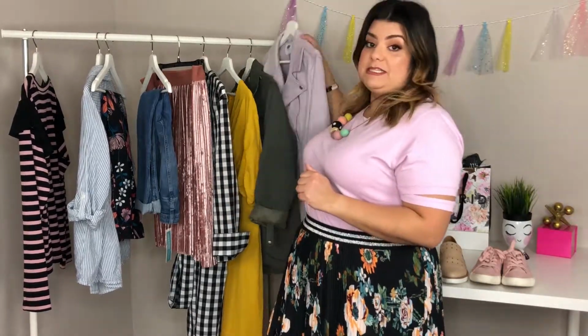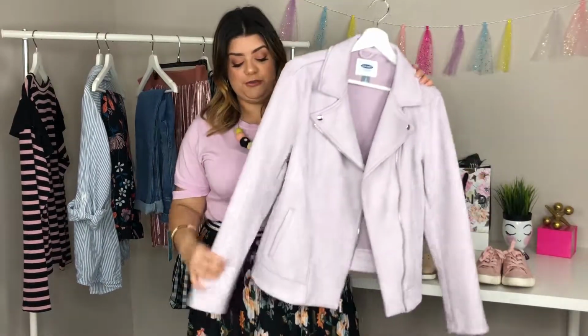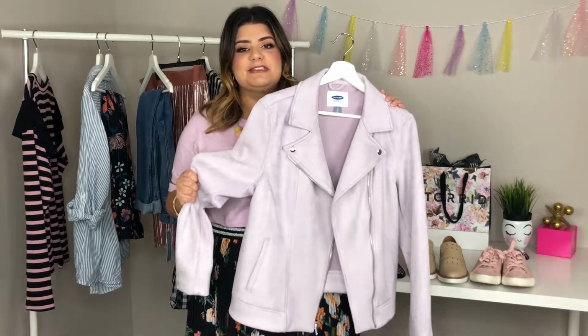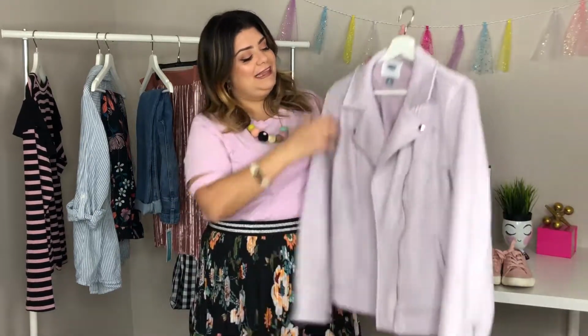This layering piece that I want to show you is my way of adding a pop of color into my wardrobe. And if you haven't added a pop of color into your wardrobe, or if you're thinking of adding one, let me show you one of my favorite pieces from Old Navy this season. I've already seen a couple bloggers wearing this piece, and I have a feeling it's going to be one of those items that everybody on Instagram owns. And when I saw it, I'm like, oh, I know this is going to be popular, but I have to have one too. So, lavender.